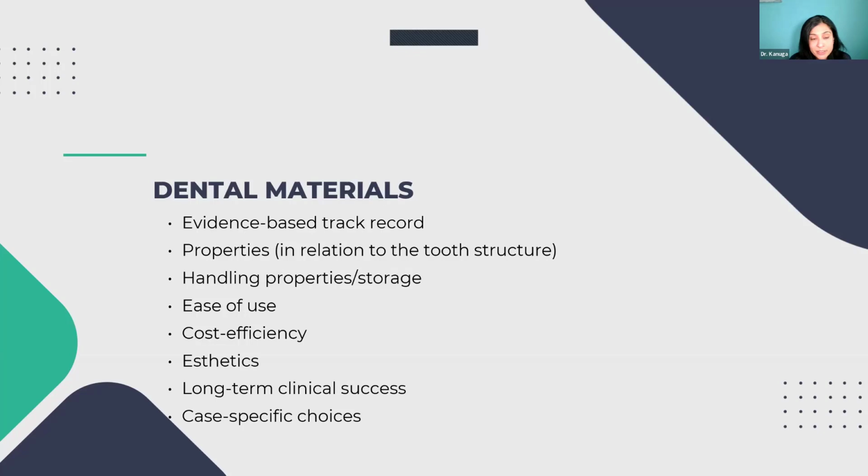Also, a one-size-fits-all approach does not work out very well, and the materials are usually selected based on the particular case at hand. In pediatric dentistry, it is truly multifactorial, and a lot of the times a child's ability to cooperate can play a very important role in the selection of the materials.